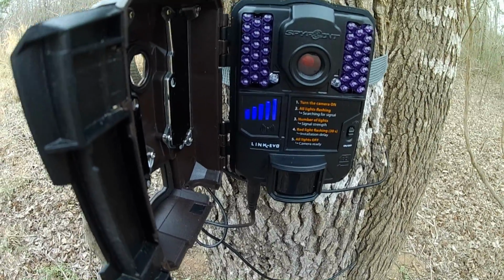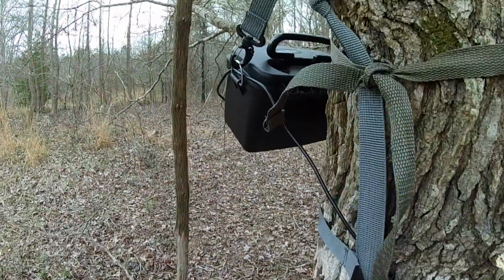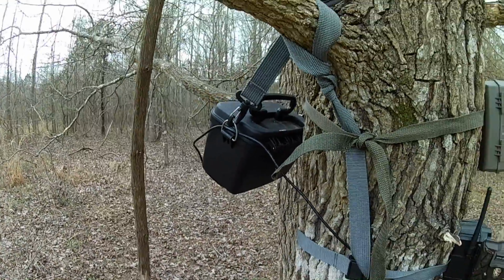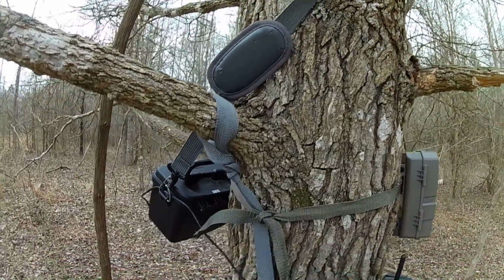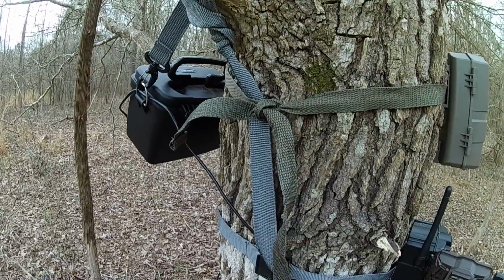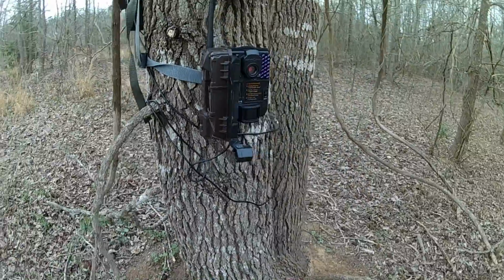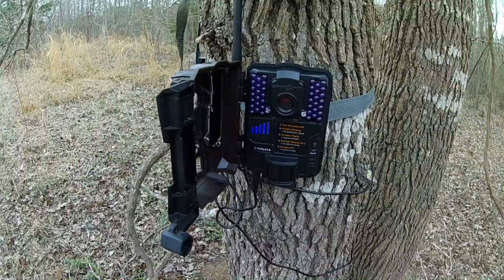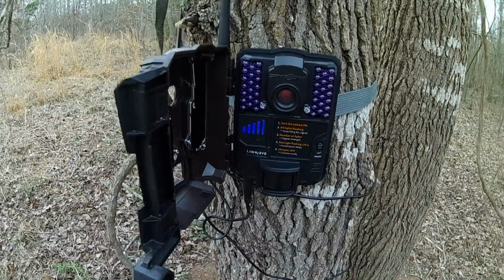Once it locks onto one, it will activate and it'll instantly transmit its first picture to let you know that it's working. So what I have it hooked up to is the Spy Point 12 volt battery. You can see I just kind of have it rigged up here. I have the harness, the strap hooked around the tree, got a couple of good knots tied right here with both cameras, and it stays pretty secure. I didn't have to go to any great lengths to secure it. Everything stays in place even through storms, hard rains, anything like that.